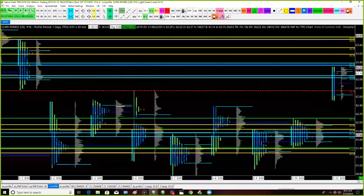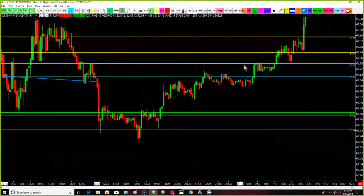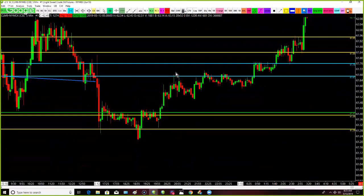And that translates into this now. And now you can see what the 24-hour looks like. And yes, the zones are valid from the US session. So now look how that came out. Yellow zone, we rejected off the TPO point of control, volume point of control. That's this here.